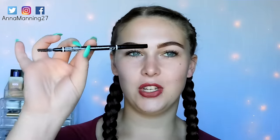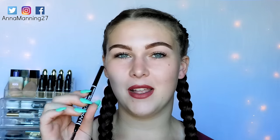Okay, so we're kind of having a NYX day here. This is the NYX MicroBrow Pencil. This one is in the shade Brunette, and this is actually what I use for my eyebrows today. Like I mentioned in my previous eyebrow tutorial, I tend to go back and forth between gels, powders, and pencils, and I fell back in love with the NYX MicroBrow Pencil. I've heard a lot of people compare this and call this a dupe to the Anastasia Brow Wiz, which is pretty nice.